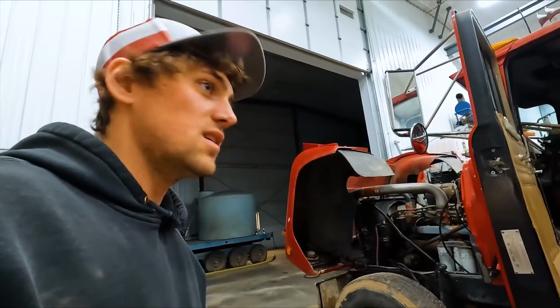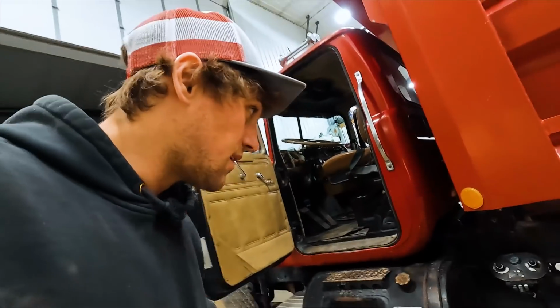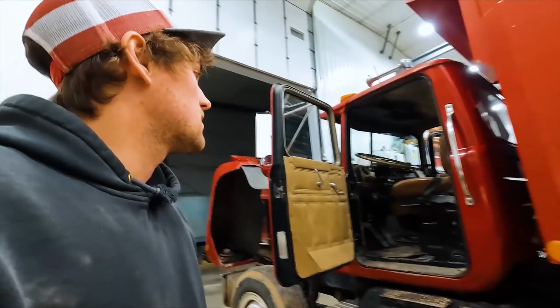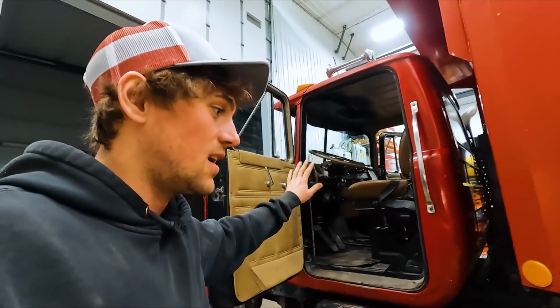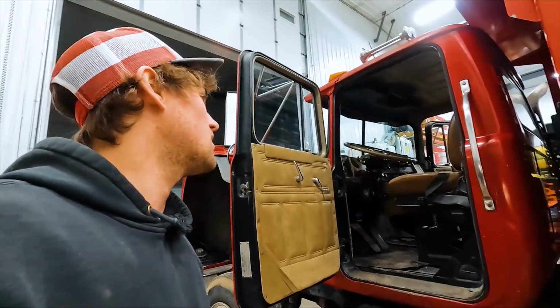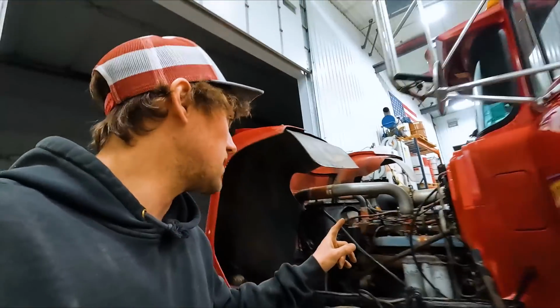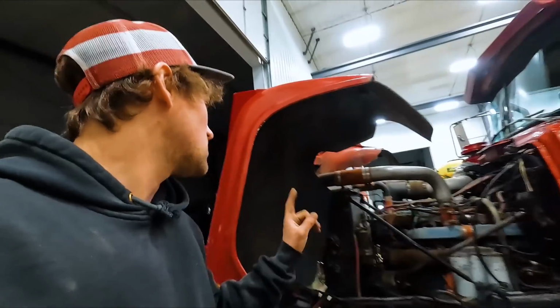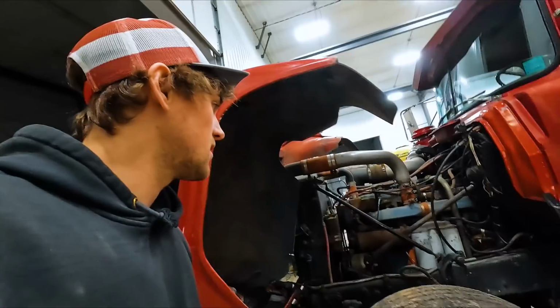But let's see. We got to do all oil changes, look over brakes, seals, everything. And number one focus is to get the smell out of the cab, because you could not drive that all day long. This does have air conditioning. That's something that Dumpy does not. So hopefully it works, because it's really hot in the summer in a dump truck.